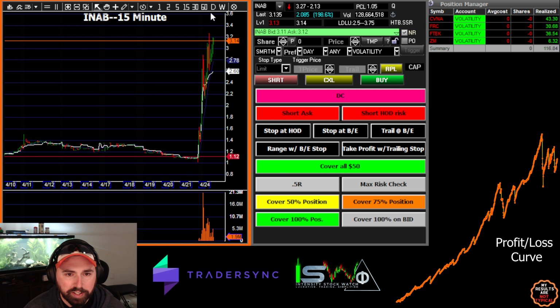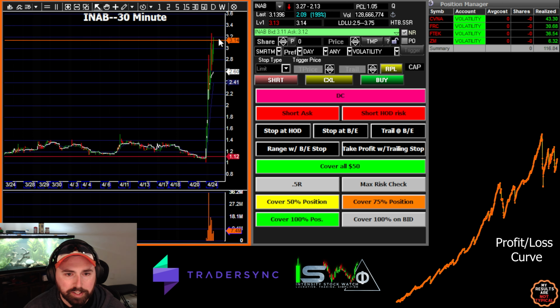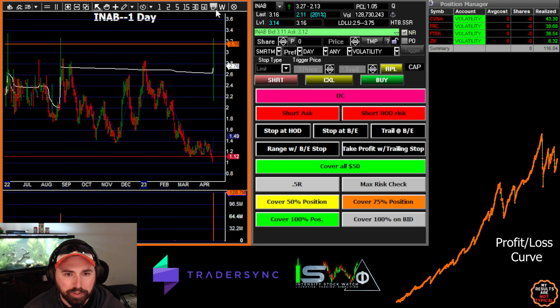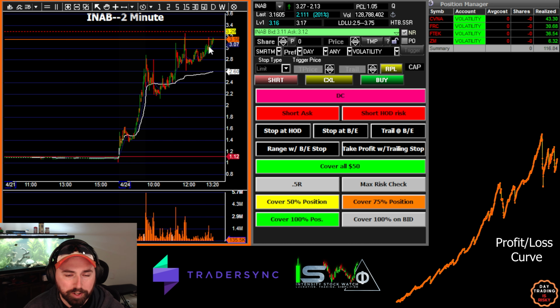So 15 minutes, still can't really see anything. 30 minutes, still can't really see anything. 60 minute, you can start to see where we might get into something, but not too much. And the daily is where we start to see some stuff. So you can see the last 2 times this thing ran, we had a pretty good area here at around 330. So is it a coincidence that if we go back down to the 2 minute, that's where it's struggling? I don't think so. It's kind of how it always plays out.